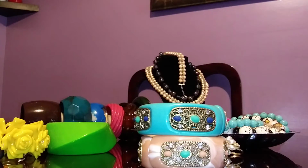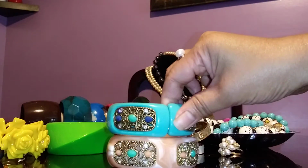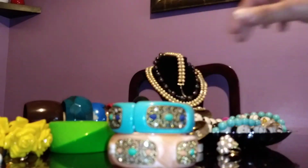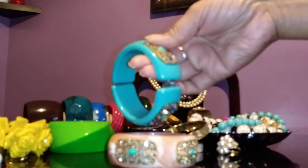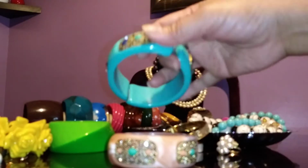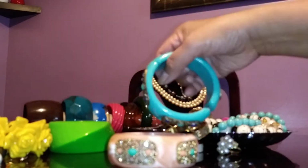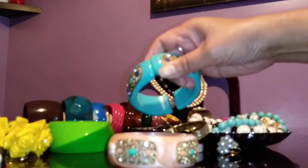So I really don't know which category that falls in, but it's super chunky and super heavy. Now these two, I bought them off Poshmark, and I think these are like marbleized. I believe these are vintage also. It's beautiful, and I got it for less than $15. It's magnetic. I'm not sure if this is a vintage piece. It doesn't look like it because the hardware is still shiny. Normally, if it's vintage, you would see a little bit of wear.